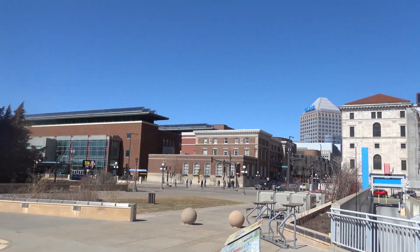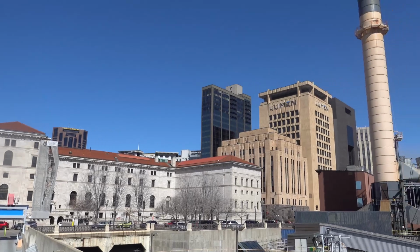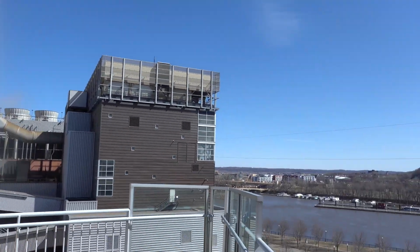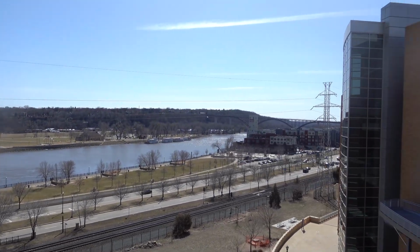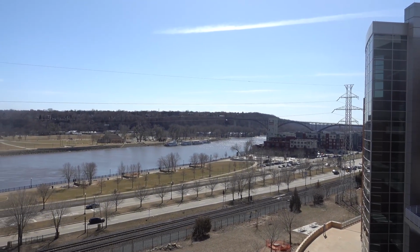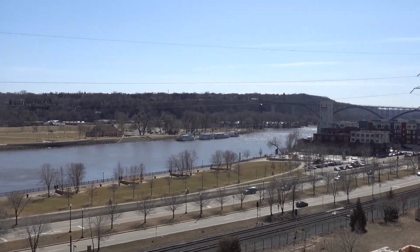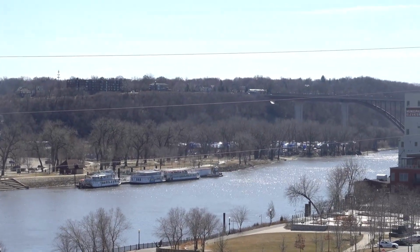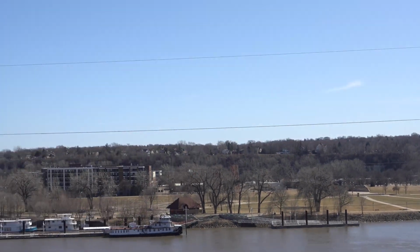Well, take a look at this view we have today. Downtown St. Paul on one side and the mighty Mississippi on the other. With the riverboats down there just waiting for spring to spring so that they can give people beautiful tours on the river. What a wonderful day to be alive.